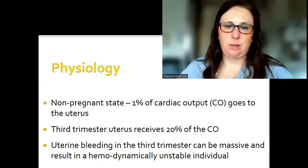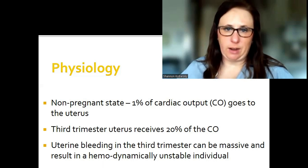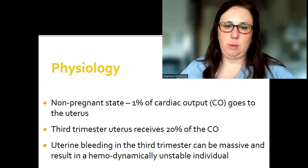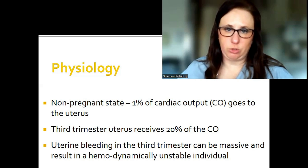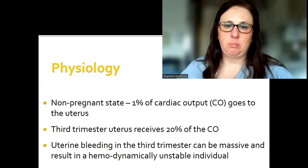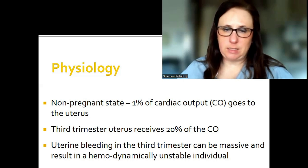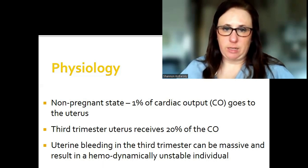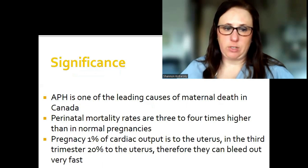And so when the patient has 7.5 liters of blood on board and she's donating 20% of that through the uterus every minute, she could potentially lose a lot of blood in a short amount of time. And that's why vaginal bleeding in any stage of pregnancy is potentially very dangerous, and it is an urgent situation because a lot of blood can be lost in a short amount of time.